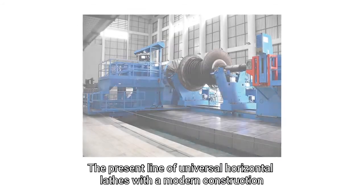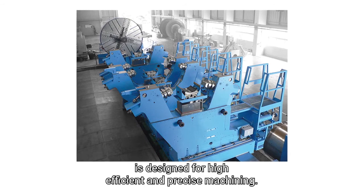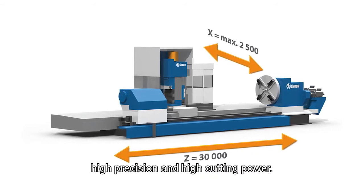The present line of universal horizontal lathes with a modern construction is designed for high, efficient, and precise machining. These horizontal lathes represent a combination of maximum stability, high precision, and high cutting power.